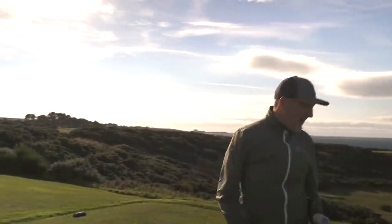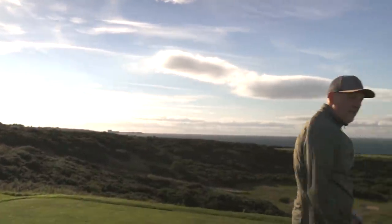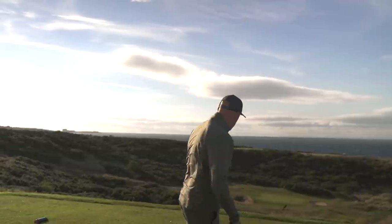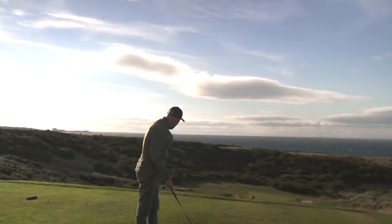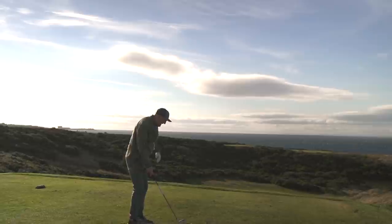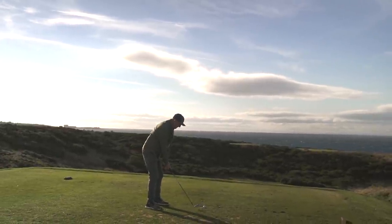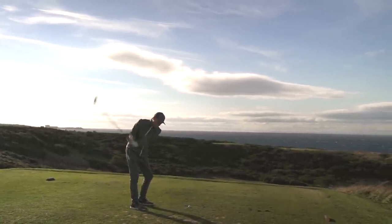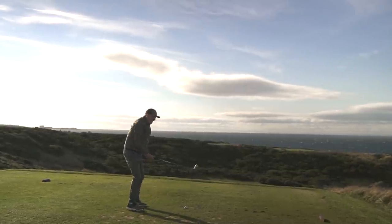Right, we've decided 5 iron. I can't persuade myself that that is anything more than a 5 iron, but maybe I'll be proven otherwise. I know the wind is again massively off the left-hand side. That was nearly the hat gone.